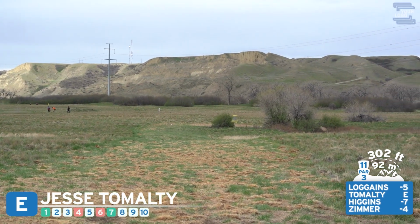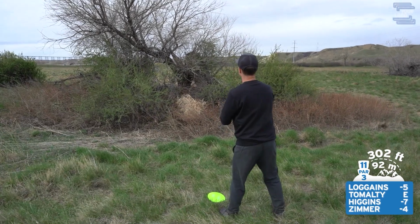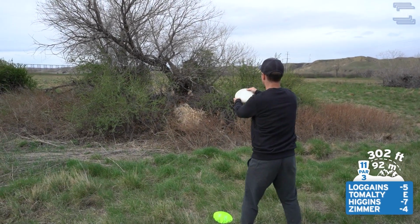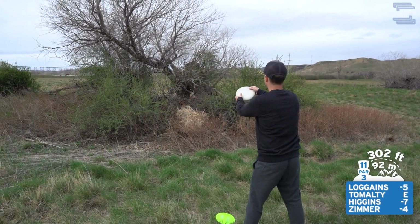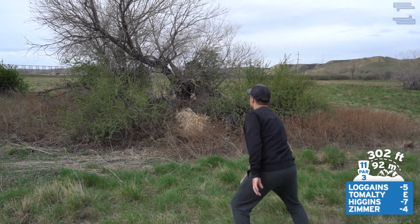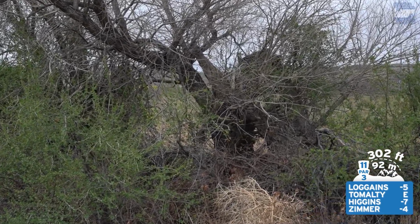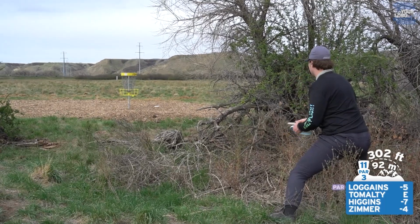As you could hear, that looks really good. Didn't quite get the skip I wanted out of it, but yeah. Finally getting one off the tee that I wanted. Challenging look for Ben here. I think he's going up and over. Yep. Hard to say where that landed, but there it is right there.